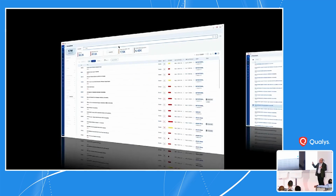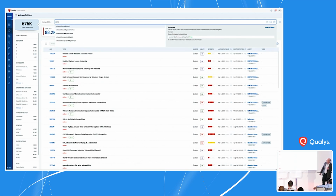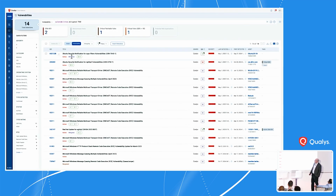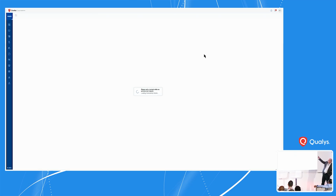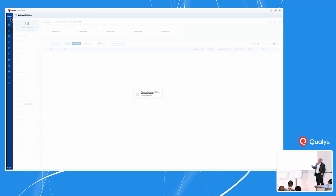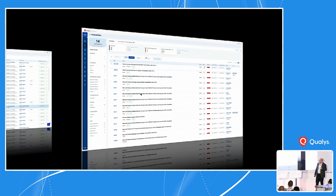So let's switch back to VMDR, and you can see when I look at all these vulnerabilities that have been mitigated, those will be marked as mitigated. You can see the first one, it is marked as mitigated. It's still open, but is actually mitigated. And you can see the risk has been reduced. So if I drill down into that, it says it's been reduced from a higher number to 15. So that's really important because once we apply the mitigation, you will see it in your reports immediately. Let's go back to our remediation cockpit.